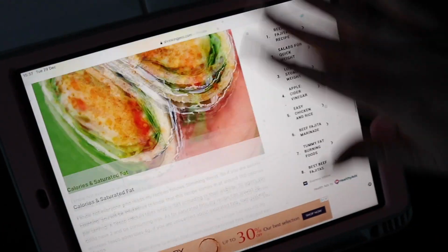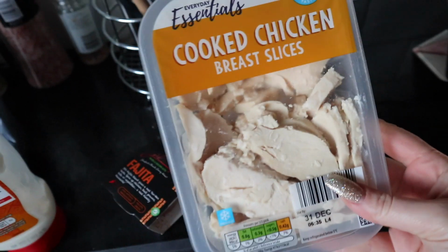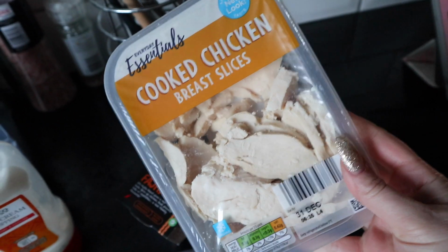I've been out and about, and it is actually just after 3:30 in the afternoon, and I am starving. So I'm just going to be making my lunch. I'm having a fajita salad wrap, which is really nice, and I'll show you what I have in that. So as usual, I'm following along on my recipe, which you'll have the link to if you're following the meal plan. So to start with, we're going to be using 100 grams of cooked chicken breast slices.